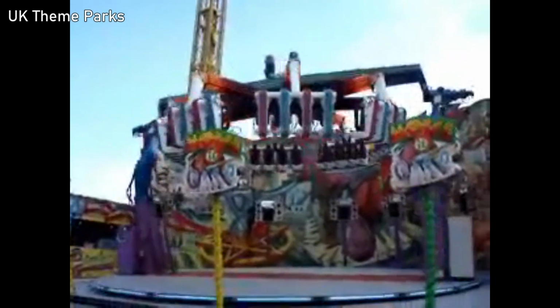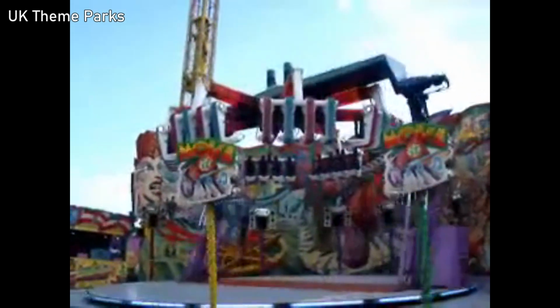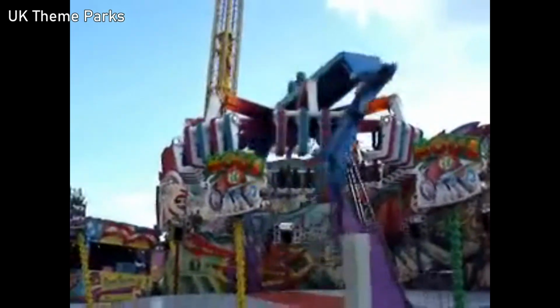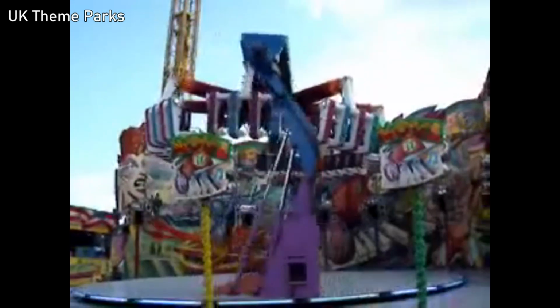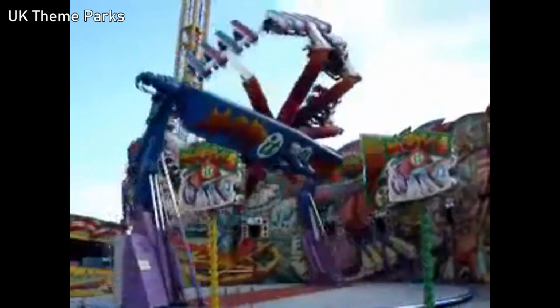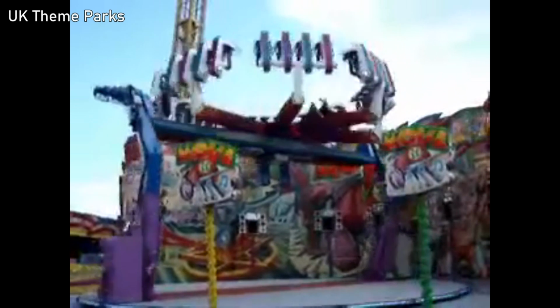The Move It first appeared with Cox at the Loughborough Fair in November 2002. It is said that the Move It went to Dubai after that fair, so in the winter of 2002 to 2003. I couldn't find any evidence that it went there, but it seems realistic, so it's not confirmed that it went to Dubai, but it could have been there.